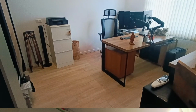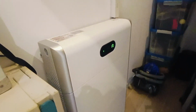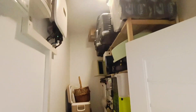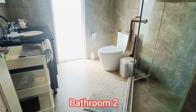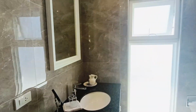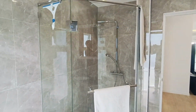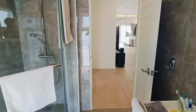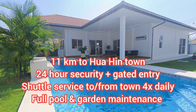So, coming to the end, we have the storage equipment room with the solar equipment and shelving for storage, very handy. And finally is bathroom 2. Nice big window for natural light when you're looking at yourself in the mirror. Inside shower. And that brings us to the end. So just to repeat the price, which was mentioned right at the beginning, it's 8.9 million baht, less than replacement cost and far less than the owners have into this house.